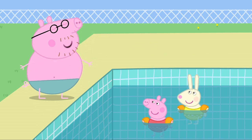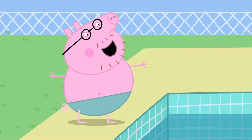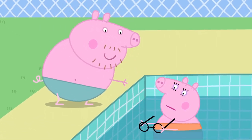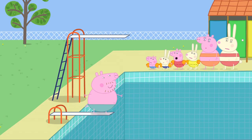Nonsense. I won trophies for my diving when I was younger. That was quite a long time ago, Daddy Pig. It's lucky I've kept myself so fit and strong. Please hold my glasses, Mummy Pig. You'll get a better view if you watch me from the side. Please don't splash us with water, Daddy. Of course I won't splash you, Peppa.